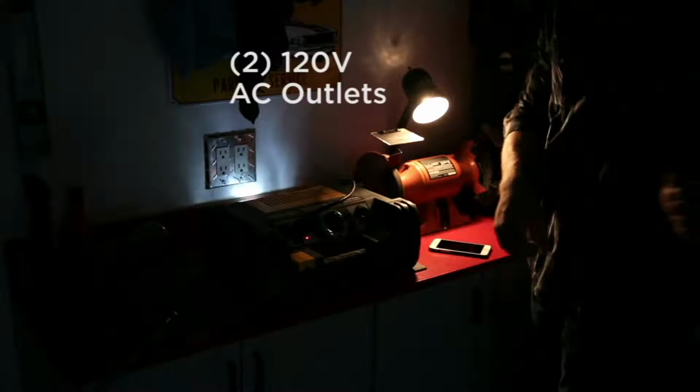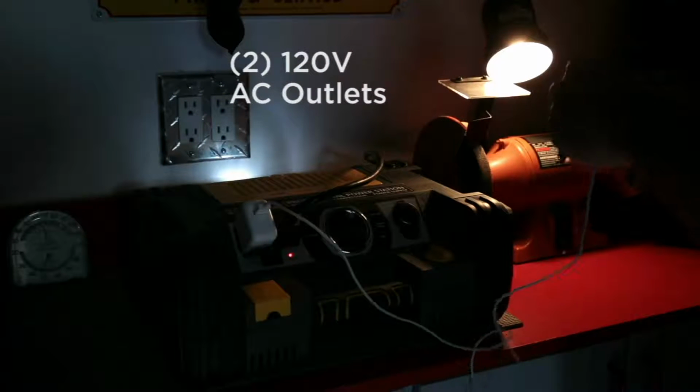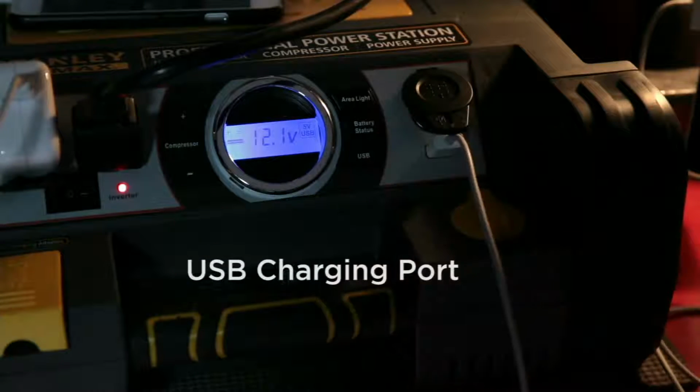Here's the inverter, up to 500 watts. Great when the power runs out. You can plug in lamps, televisions, clock radios. It has 2 outlets, up to 500 watts. Wow. Flip the switch and you've got power. It's got the LED work light on the back. There's the USB. You press one button, you've got USB power, the 12-volt socket.